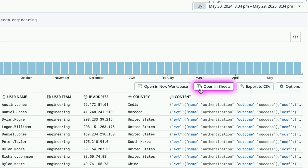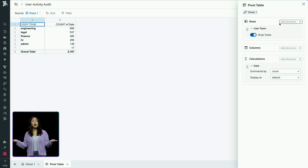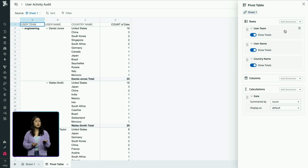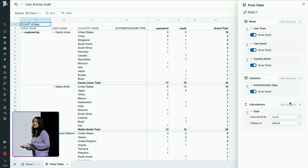Opening my results in Sheets, I don't have to worry about syncing my data or managing multiple CSV files. Pivot tables allow analysts and auditors to quickly summarize or drill down into data. For example, I can break down my earlier audit logs by different dimensions, such as team, user, or country. Sheets is great for this kind of slicing and dicing or building real-time reports.